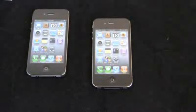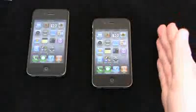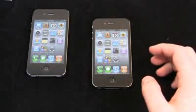Maybe it's not a feature you'd miss. Something to keep in mind, though: this is an HSPA Plus device, so you can talk and browse the web at the same time.